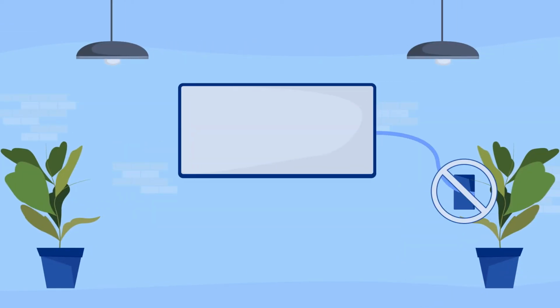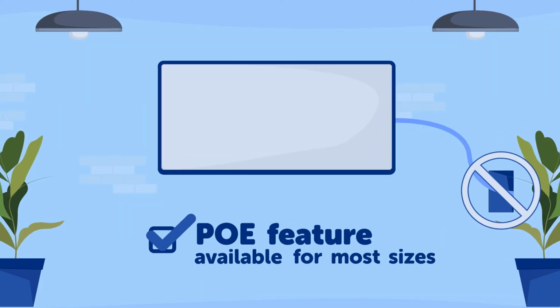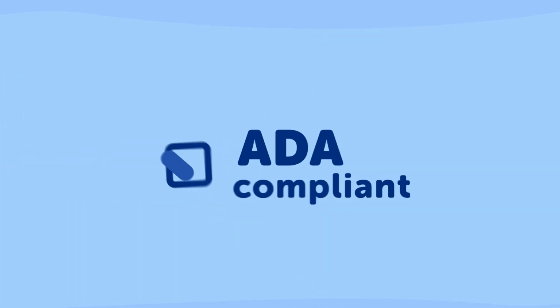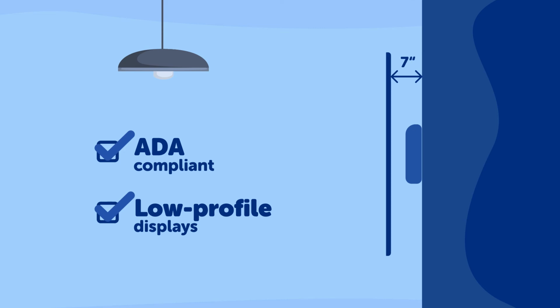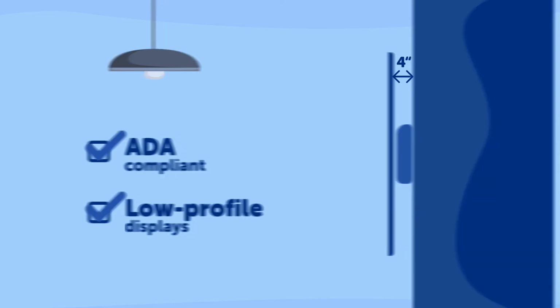Say goodbye to expensive and time-consuming power drops thanks to the PoE feature available for most sizes. Become ADA compliant. Our display's low profile won't exceed the 4-inch off-the-wall limit established by the ADA.